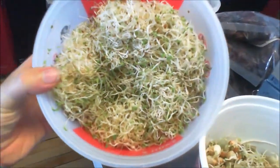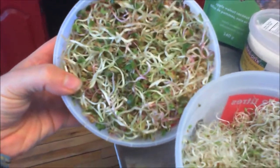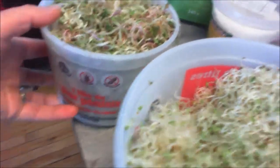Here is a nice container of alfalfa. Good size. And here is radish and fenugreek, pink radish, very delicious.